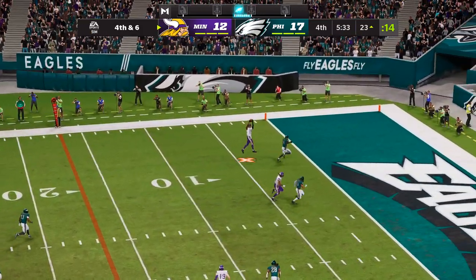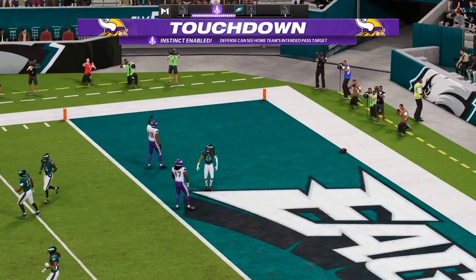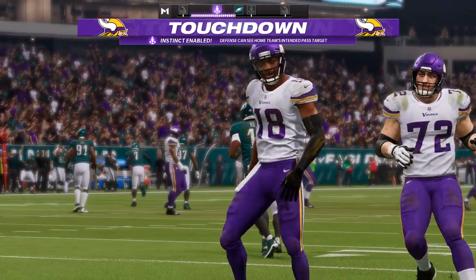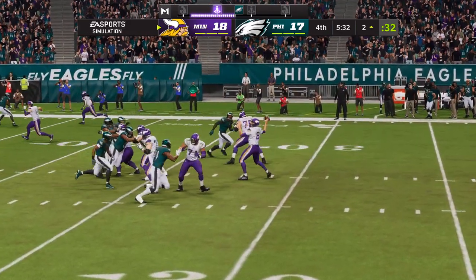Desperation time. Cousins on 4th down. Touchdown, Vikings. Kirk Cousins on the connection to Justin Jefferson. And the Vikings are going to retake the lead.